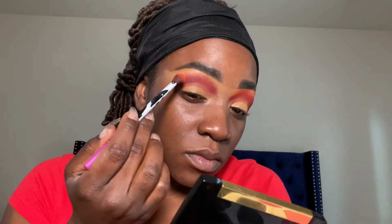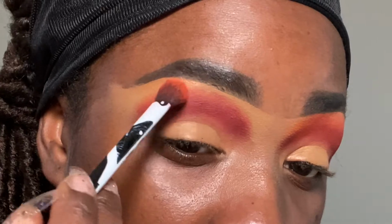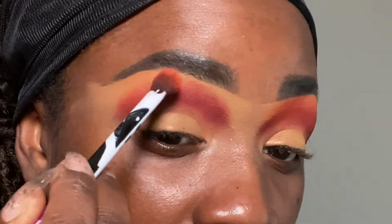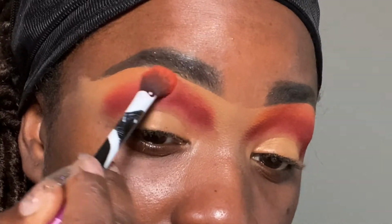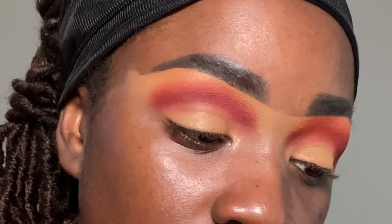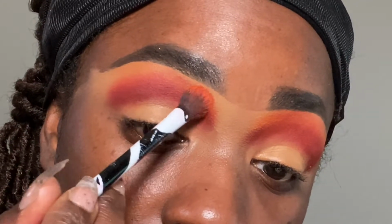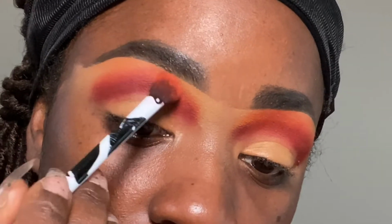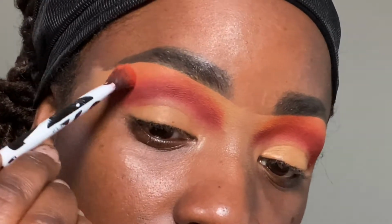For this next shade, I'm taking the orange from that same palette onto a fluffy eyeshadow brush. This is a Real Techniques brush, and I'm going to apply it right above those two colors that I just laid down, and it's going to give me an ombre effect from that crease color up to my brow bone. And I'm going to keep blending them together so that we have a nice transition from that crease to that brow bone color.